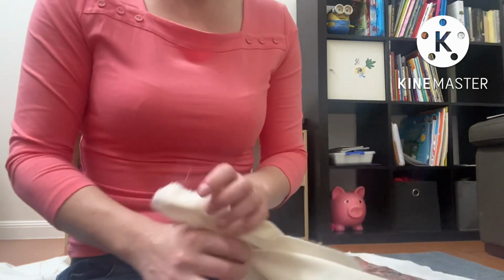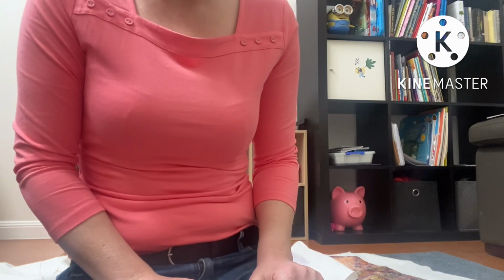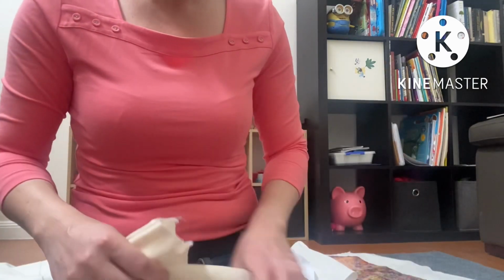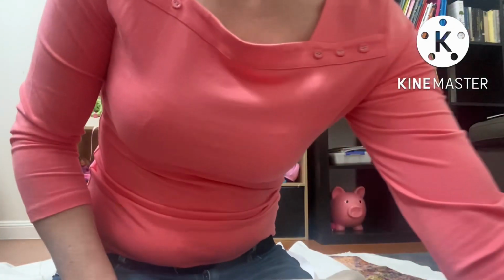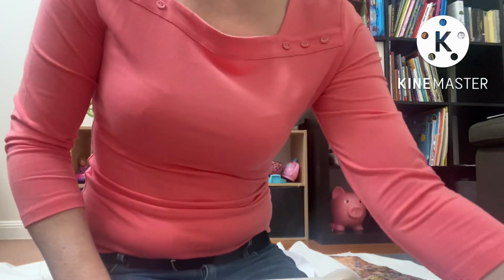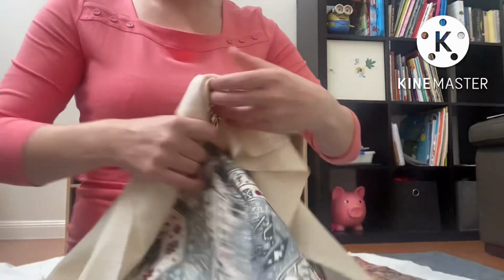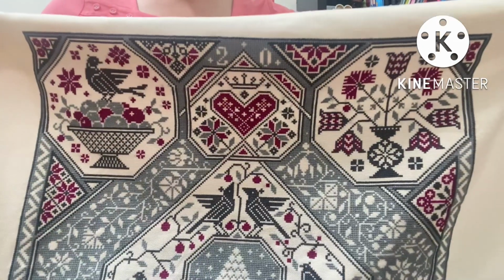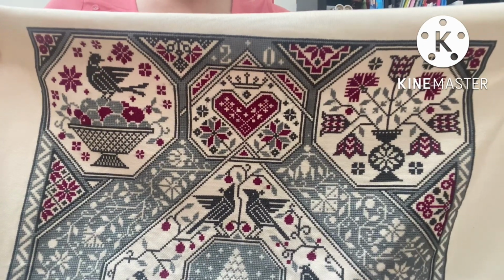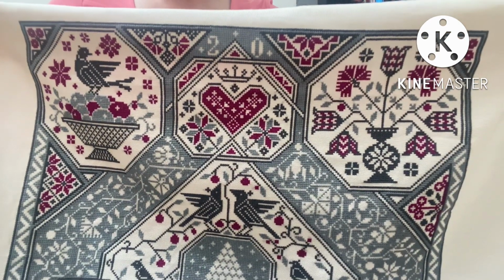And I thought I would start with the large awkward project, so let me see how I go in actually fitting this onto the camera. But I recently finished Modern Folk Embroideries 2021 Sal. So I chose my own three colours. The grey is 169, the dark grey is 3799, and the splash of purple is 915.